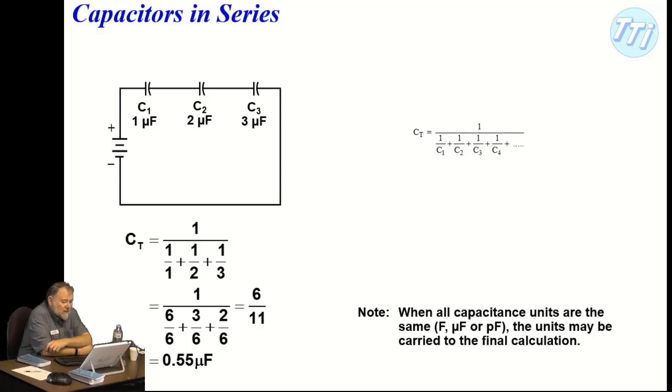Okay? So now you have to do a little math. So here, if we add these up again in series, you'd have 1 divided by 1 over 1 plus 1 over 2 plus 1 over 3. Okay. Remember the math, in order to add fractions, you have to have the same denominator? Remember that? Okay. It's okay if you don't, because I've been working with my daughter and she forgot all about that. It's amazing. And she's 33 years old, so don't feel bad. She forgot. So the common number here would be 6. So it's 6 over 6 plus 3 over 6 plus 2 over 6, 1 over that. When you add that all up, it's 6 over 11. And 6 over 11 is 0.55 microfarads.